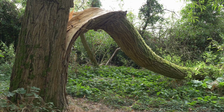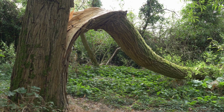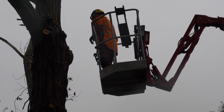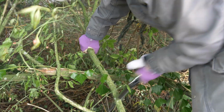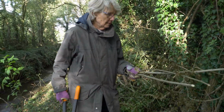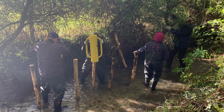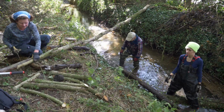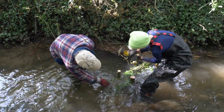For the first stage, we've had tree surgeons come in because it's a very tricky situation with overhead power lines and working on quite large trees, some of them crack willows, which are very tricky to work with. After the tree surgeons have finished, we can bring the volunteers in who are keen to help make brushwood bundles and cut stakes, which we then securely fix in the stream. So there's no chance of them washing downstream in a flood, but it will provide habitat for fish, fry and invertebrates and create a good flow of water.